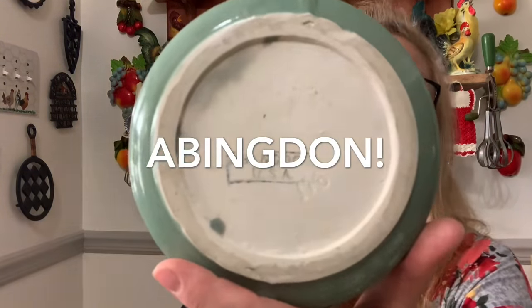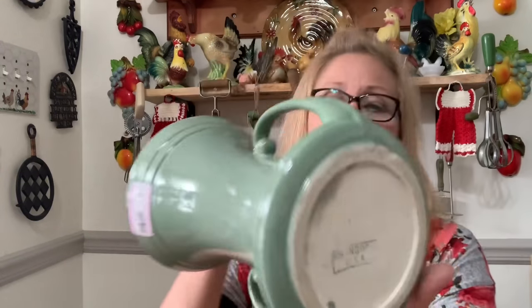And this is made by, oh my gosh, oh my goodness. It's A B I N G D O. H. Abingdon pottery. I did look it up, honestly, I did. But that's the mark on the bottom, and it's kind of hard to read. As I said, I paid $5.49 for this, but these are selling in upwards of $30 to $40. So, yes. So I got that.